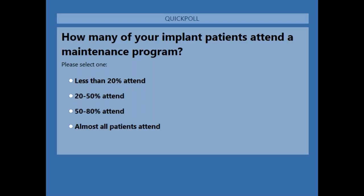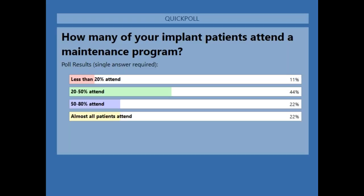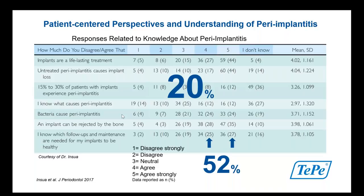Thank you. I can see at least 40% of you have ticked the box, and I will close it now and share it. So as you can also see, mostly 20 to 50 and 50 to 80. And also some saying almost all patients attend. That's perfect. And it varies. Now, I have no idea which country you are from, but I must say, even in Sweden, where we have a very favorable reimbursement system, it might be tricky to enroll all patients into a maintenance program. So I'm happy to see those figures.